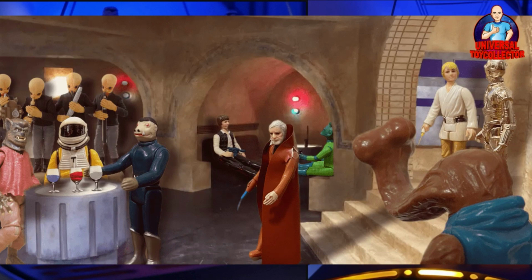I try to use also the shadows in a way. You see, for example, the shadow from Obi-Wan in the stairs. Yeah, so I see that. Try to use different types of shadows to make it look more real. Awesome. And how long did this process take you?